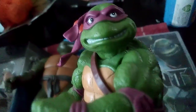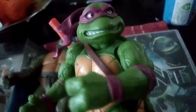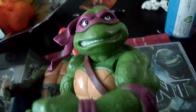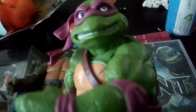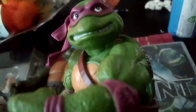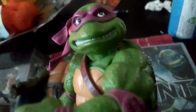I did have one of these figures back in the 90s. I had a movie star Michelangelo. And when I had my first flat, I was out one day and somebody decided to rob my flat. Well, a few of them decided to rob my flat, and I don't want to go too far into that, but they took everything, and the Michelangelo was one of the things that was taken.